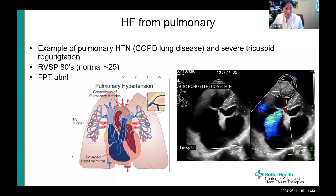So on the right is a patient I saw in clinic recently who has tricuspid regurgitation along with pulmonary hypertension. On her, the RVSP, or the pressure measured, was 80, with normal being 25, and she had a pulmonary function test, a PFT, excuse the typo there, that was very abnormal, about 50% predicted. So this is an example of a lung problem causing a right-sided heart problem.